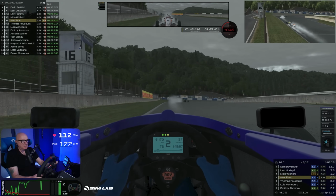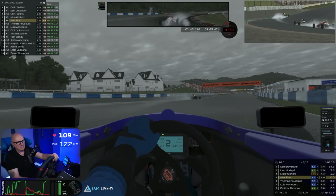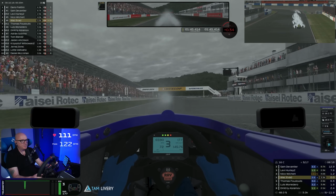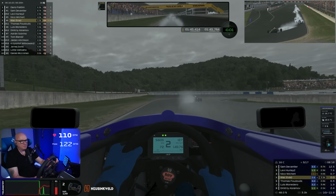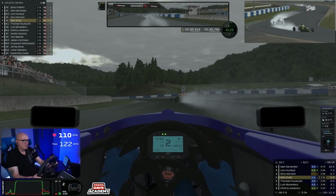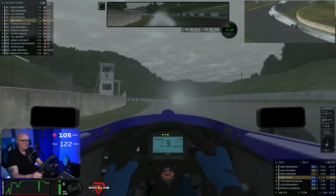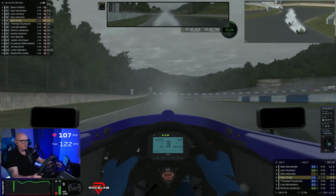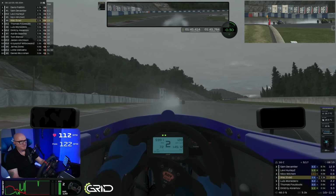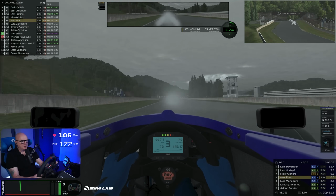Loads of pressure from Thomas here. Jeez. Whew. P5. That lap time was 1:45.8. Fastest lap for Land, 1:45.0. Didn't go into gear then. Incident in Atwood curve. Gap in front is now 0.7.